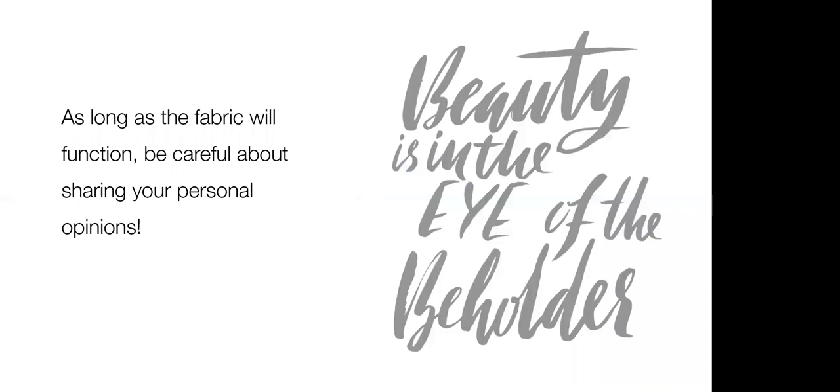If any of you have been to my full shades classes, we've had this conversation because I have a lot of opinions and I tend to share them pretty quickly. And I recommend that you don't do that. I have gotten myself into uncomfortable situations before. If you think a fabric is ugly, that's okay. It's not your house. You don't have to look at it all the time.